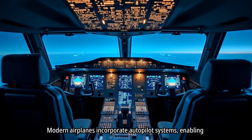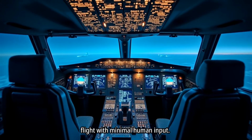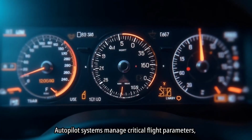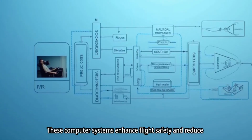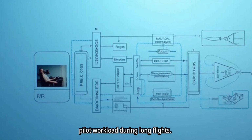Modern airplanes incorporate autopilot systems, enabling flight with minimal human input. Autopilot systems manage critical flight parameters, including speed, altitude, and direction. These computer systems enhance flight safety and reduce pilot workload during long flights.